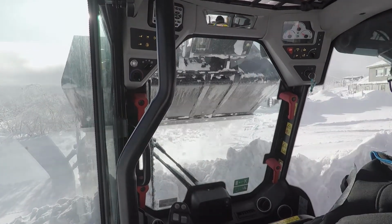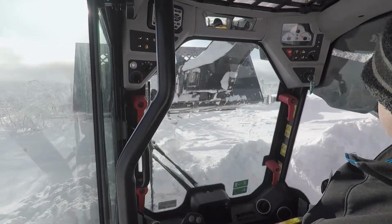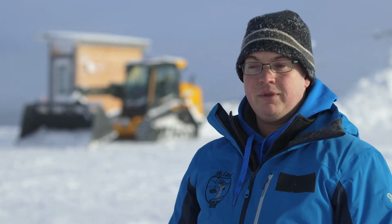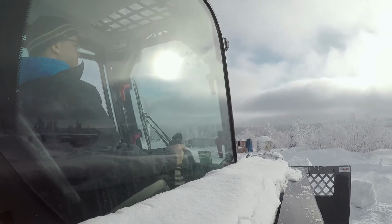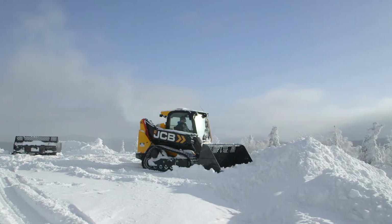Previously, we were estimating for every 8 hours on the machine, we were spending an hour fixing the machine. With our new Teleskid, now we can run a full day and jump back in the next day, check the oil and hydraulics, and head out. We're spending a lot less time in the shop repairing things. It's a lot easier on the maintenance, and we get a lot more time of actual use versus repairing it after use. I would highly recommend going JCB over other brands just for that safety aspect.